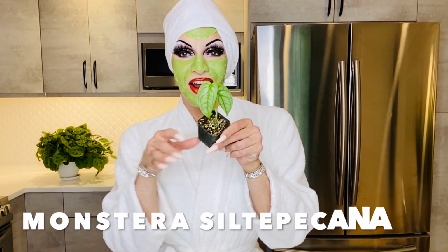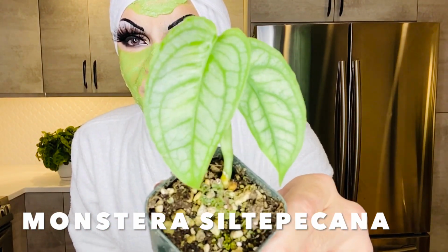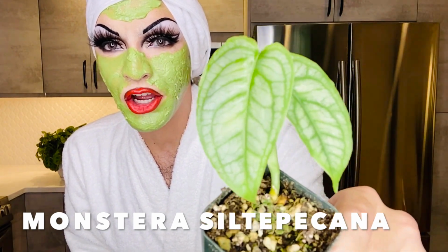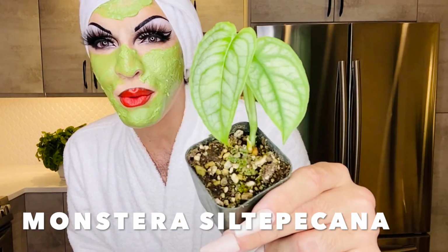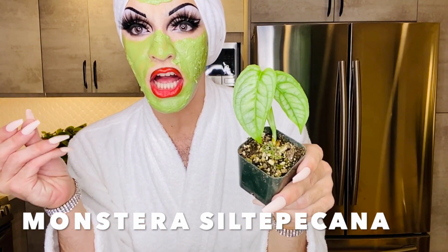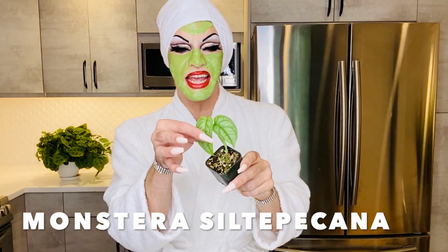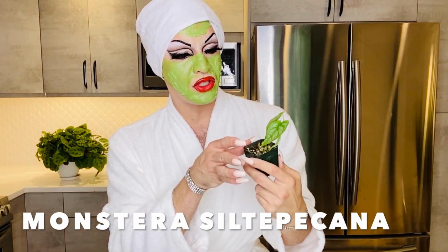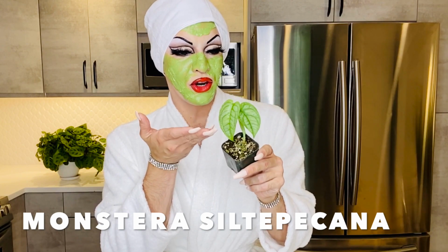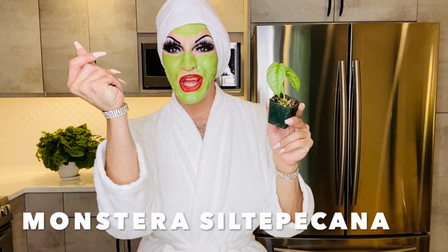Next up, we have the one, the only Monstera siltepecana. Girl, look at those leaves. Like, honestly, gorgeous. And I can't wait to see this girl climb because you know she is about to give us the drama. And I'm really excited just to see how she matures and what she turns into, to be honest. Such a cute little baby. And she's giving me a new little leaf right there. So, you know what's good.